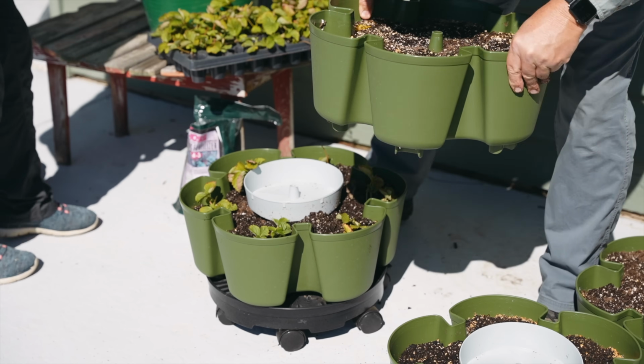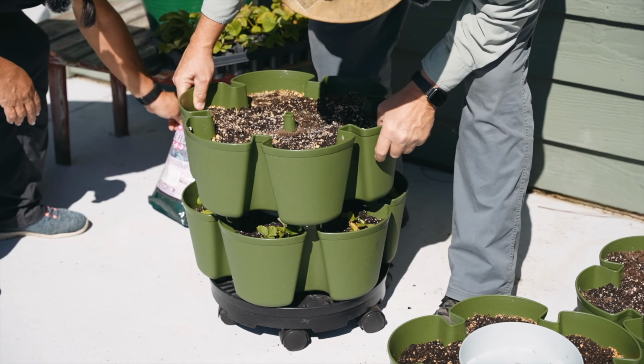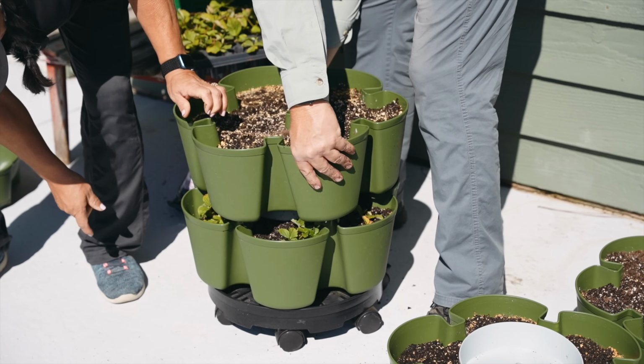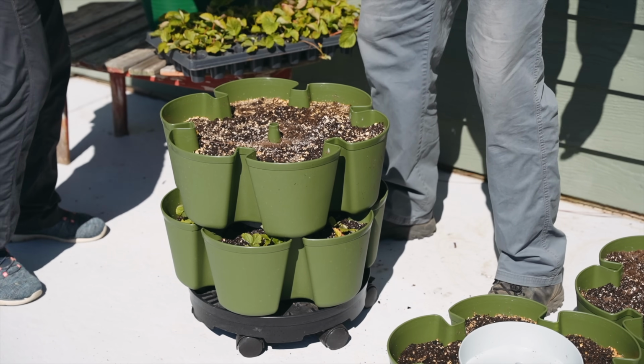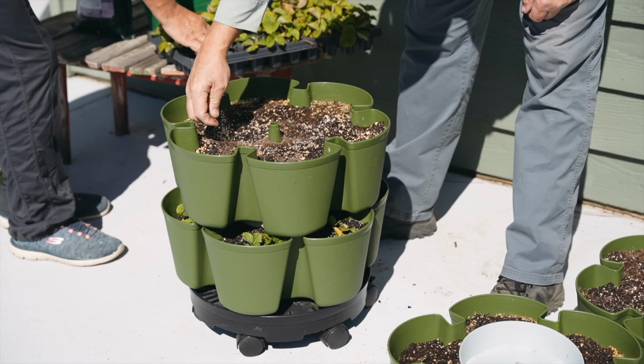Now it's time to move this one. Now, make sure I get this on here right. It fits just like that, correct? No. No? Like that. There it goes, it fit in there. A little more complete organic.